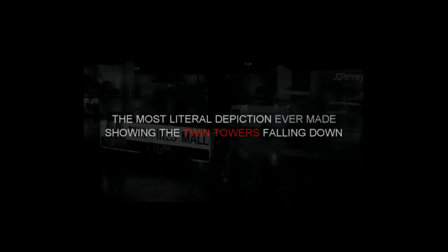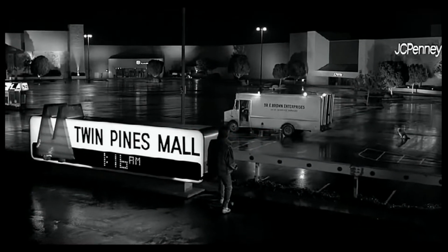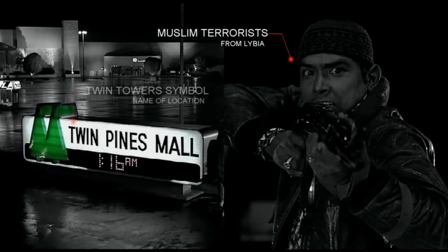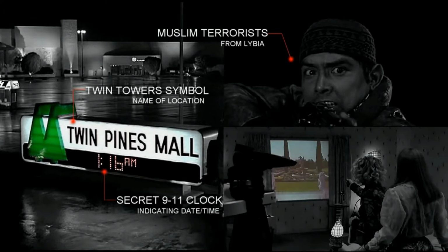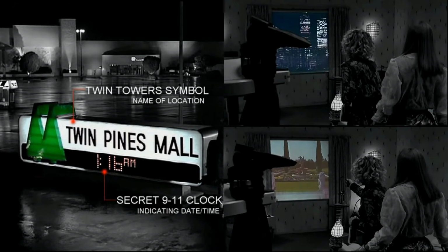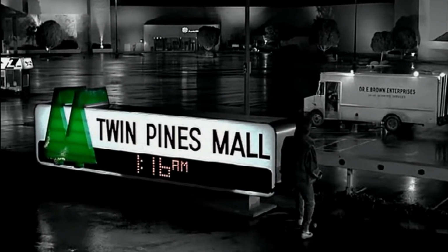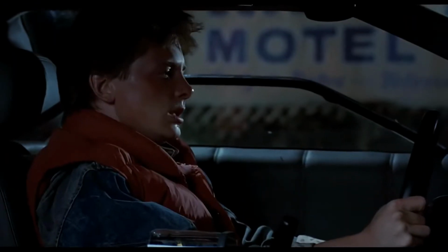So how is it possible that this scene would occur in a story that already contains a terrorist attack by Muslims at the Twins on 9/11, where the twins are the Twin Towers, which then execute Hollywood's best depiction of the Twin Towers' collapse? But Back to the Future doesn't just portray this attack, it develops into an elaborate warning about it.